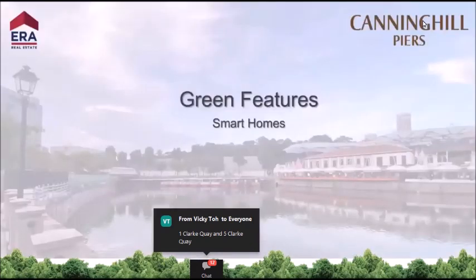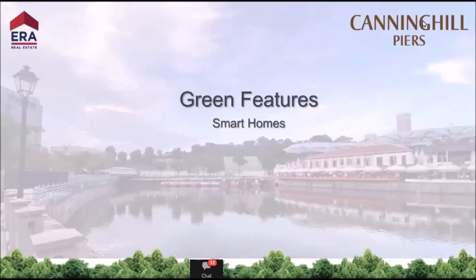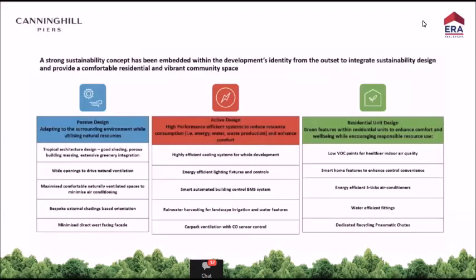Okay, some green features and smart home features will be provided. Wow, they are going to throw in a lot of green features and smart home, right? As usual, CDL always does that. First and foremost, they break them into different design concepts: passive design, active design, and residential design. To cut the long story short, I just summarized. First and foremost, for all the buildings, we try to minimize direct west sun facade.